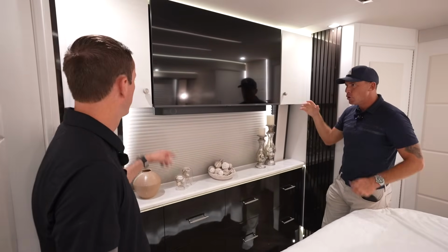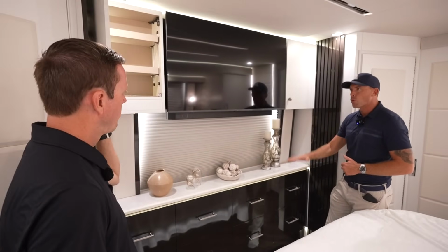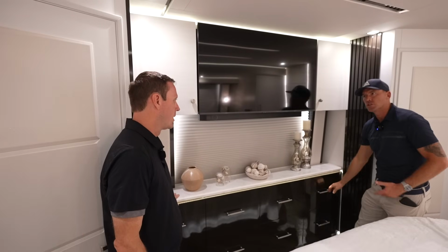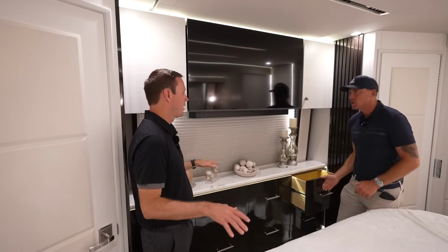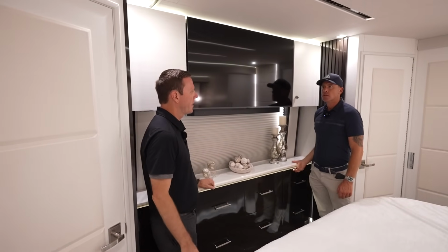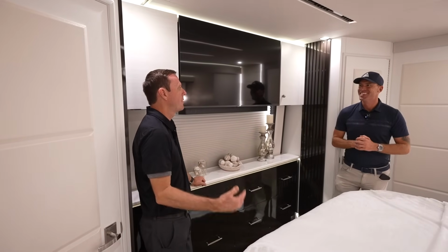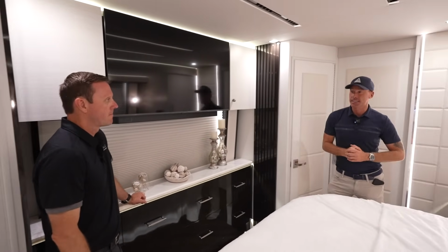Foot of the bed. I'm noticing a significant difference in more storage with the height, with the more headroom. We're gaining a lot of storage, it feels like, inside the coach. It's just such a different adjustment when you get to the X3. So it makes it a good feel, especially for a tall guy like you. This is a good feel for that person. Yeah, I'm a big fan of the X's for sure.